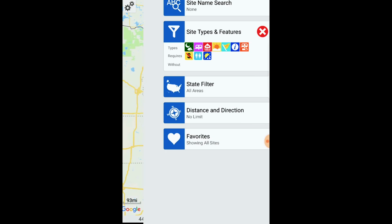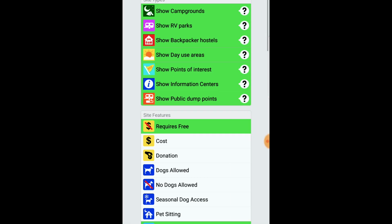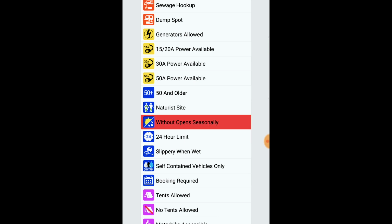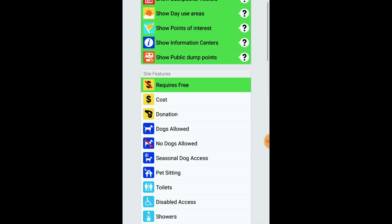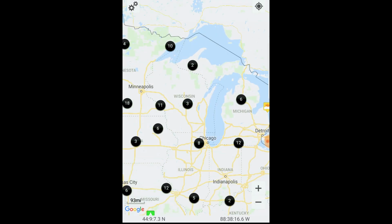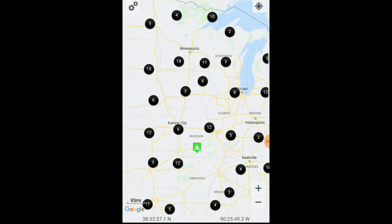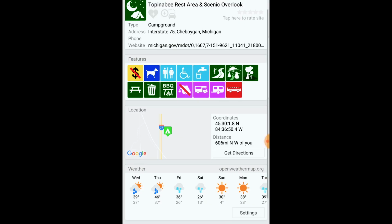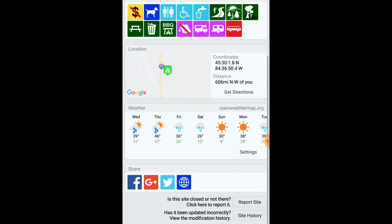We're going to go back. We're going to go to filters. I'm just going to go ahead and select no toilets. I'm going to take off the seasonal. And I just want it to be free. So we do that, and then you can pull up any of these states, and it shows you the amount of options within each state. So there's no tents there, so that one's not going to work for us in our situation.